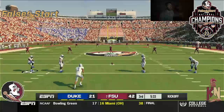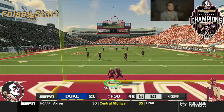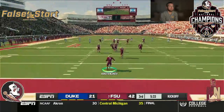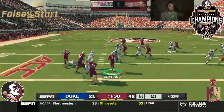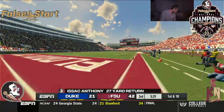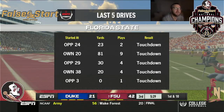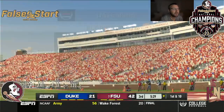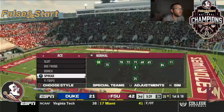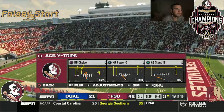Don't be surprised if they don't kick the ball to this guy again. Excellent kick. He's to the 20. Tackle made at the 25. The Seminoles had that hot hand on offense, and they just keep on going here in quarter number 3. The greatest thing you can say about these guys today is consistency. They are moving the football and putting points up on the board. They're going to be tough to beat.